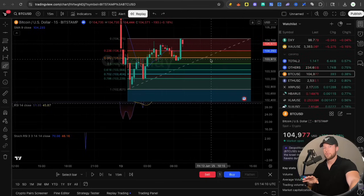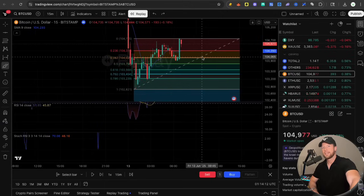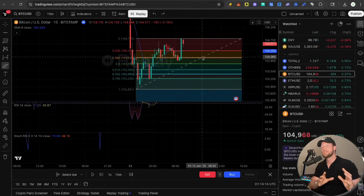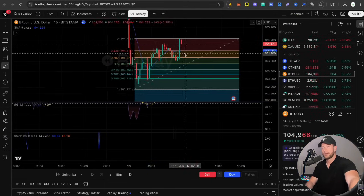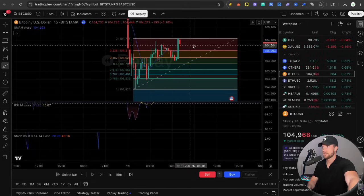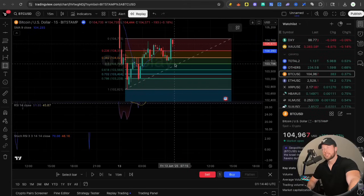Now, there are some other entry points. I'm going to get into some nuanced points for you guys, which is different strategies, but you need to master this strategy first to be able to accumulate the best possible entry points at the bottom and the second best points on retracement. So we would just let this play out, and we want to see if we come within this zone right here.